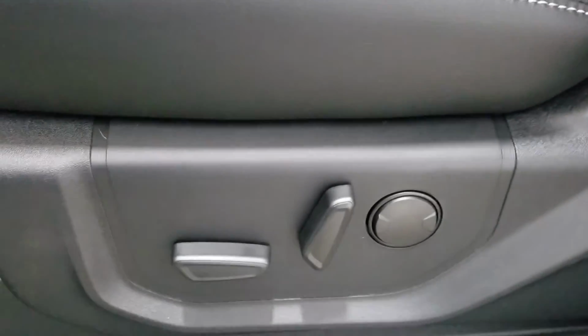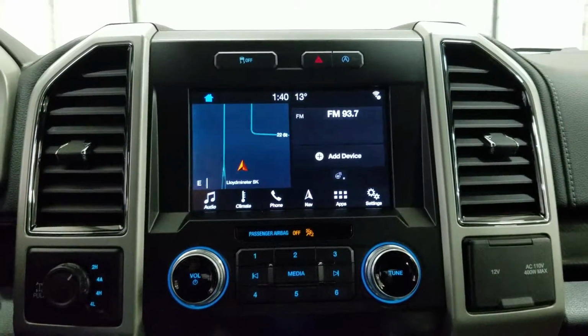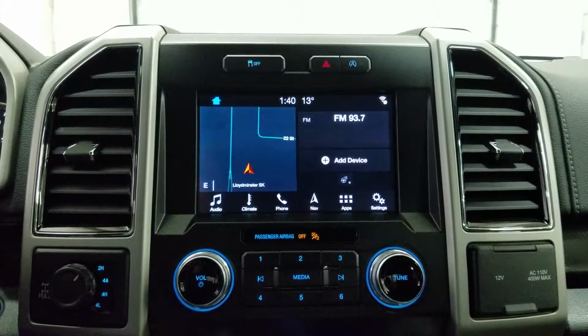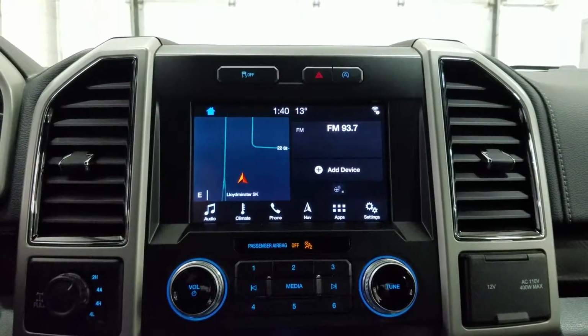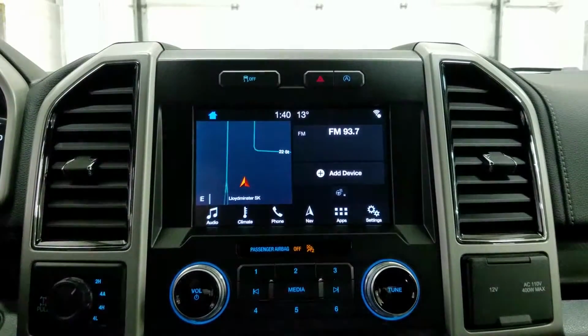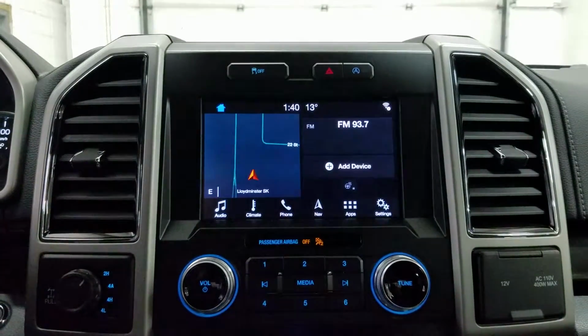As we look at our interior, we have a beautiful black leather, which comes with a fully adjustable seat with lumbar support for both driver and passenger. As we look ahead, you'll notice our 6.3-inch touchscreen display, which allows for audio control, climate control, including a heated steering wheel for the driver, as well as phone connectivity, navigation, and other apps including Apple CarPlay and Android Auto. You can also watch the preview of our reverse camera on our Sync 3 display.